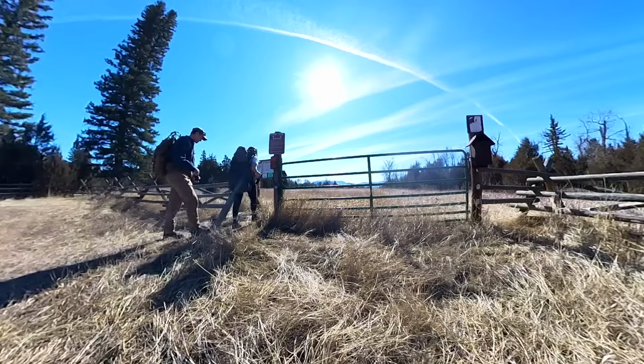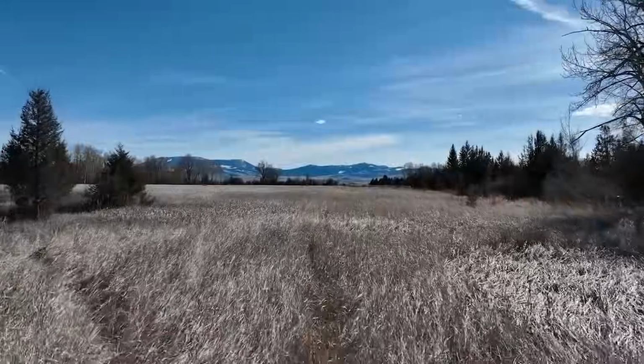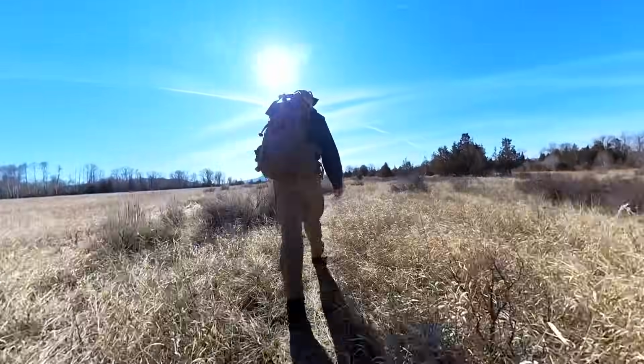Oh my gosh, can you believe how lucky we are? Beautiful day. Look at this weather. It's awesome. What does that mean for bear activity in the spring? It's getting to be that time of year where you've got to start thinking about bears and bear safety and just always have bears on your mind.